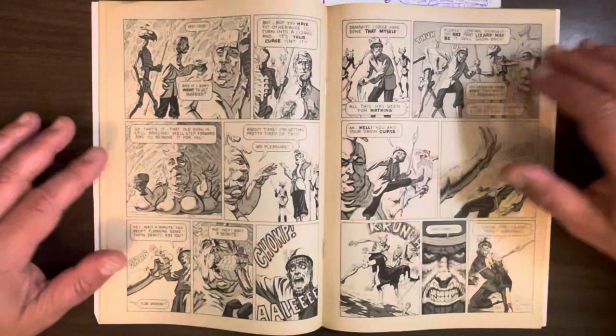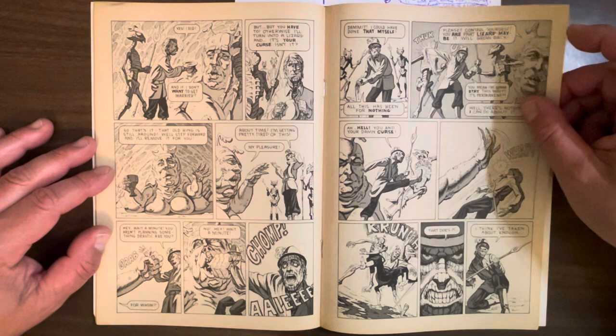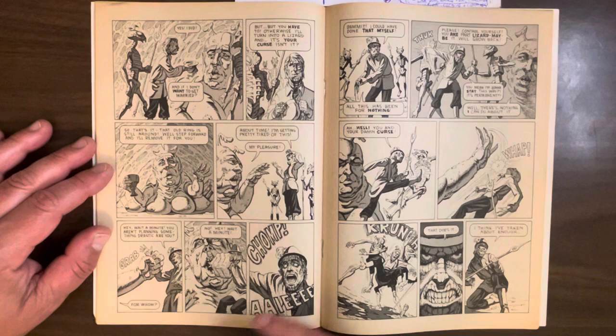And he says, yeah, I want you to lift the curse. That's why I want to marry you. And she says, oh, that old ring is still around? Step forward. I'll remove it for you. Because she doesn't even want to marry him. So she just grabs his hand and bites his hand off with the ring on it. And he's like, damn it, I could have done that myself. All of this has been for nothing.